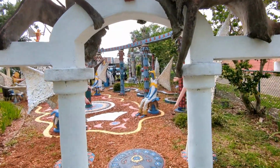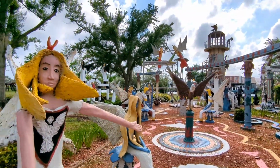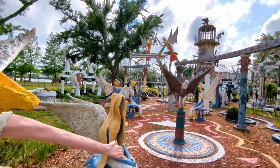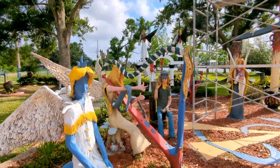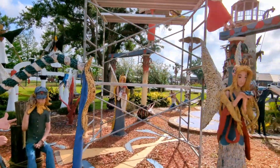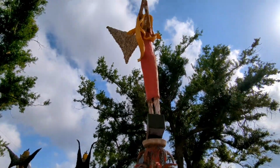Well, little was really known about Kenny. He was a bricklayer, and in '88, I believe it was, he settled on this property here. First started as a tent, and then he built a modest little house. And then in 1990 is when he began these sculptures here. So it took him about 10 years to do all these sculptures. There's about 100 of them here.